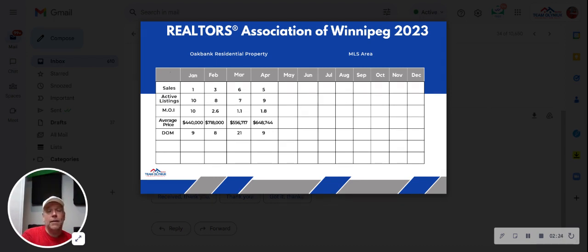When a person is looking to buy or sell a home, we'll usually use 9 to 12 months worth of data to break it all down and show you what the average prices are, what the days on market are, what the months of inventory are, and all of that. One month at a time, you really can't do it, but I thought it'd be fun to go through the year one month at a time. Once we get through the whole year, you'll get a great description of what the real estate market looked like in Oakbank, and then we're going to follow it into next year and just have the numbers go along.